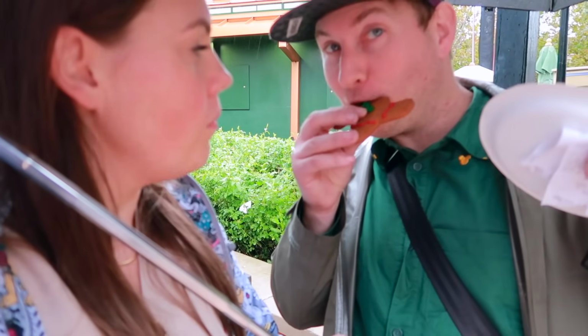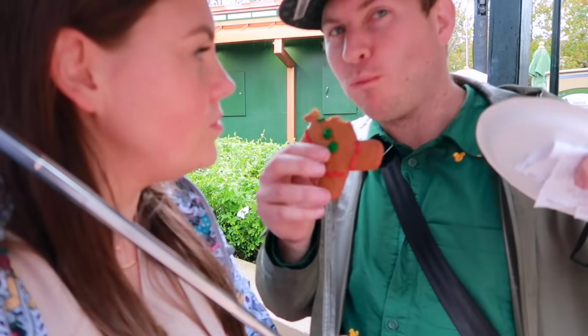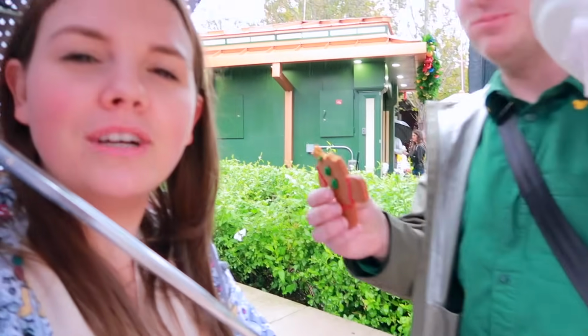I wouldn't buy it again. That was my last bite. Yeah, I'm good. It was cute. We got the picture. Yeah, I wouldn't get that one again either. Now I see why everybody says it's mediocre.